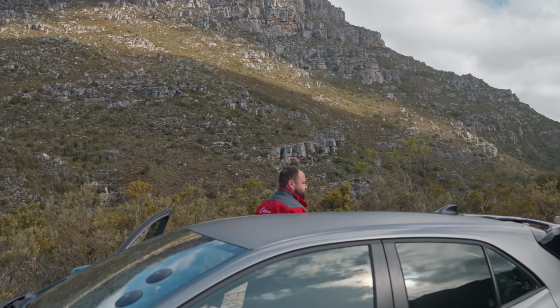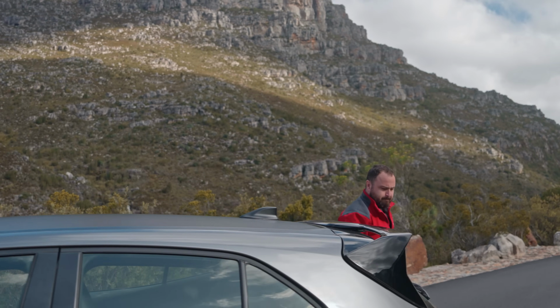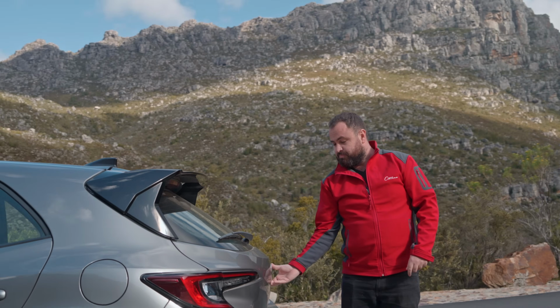The thing is, you've bought a hatchback, so boot space is important. Right, the boot.